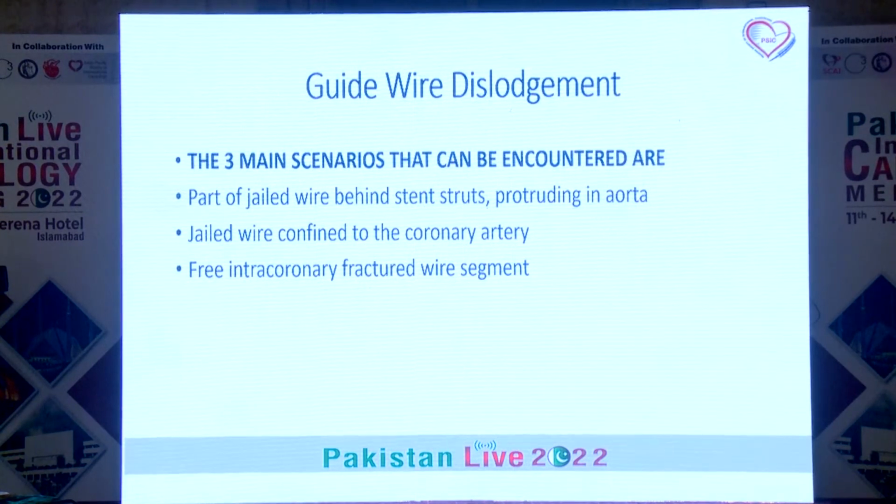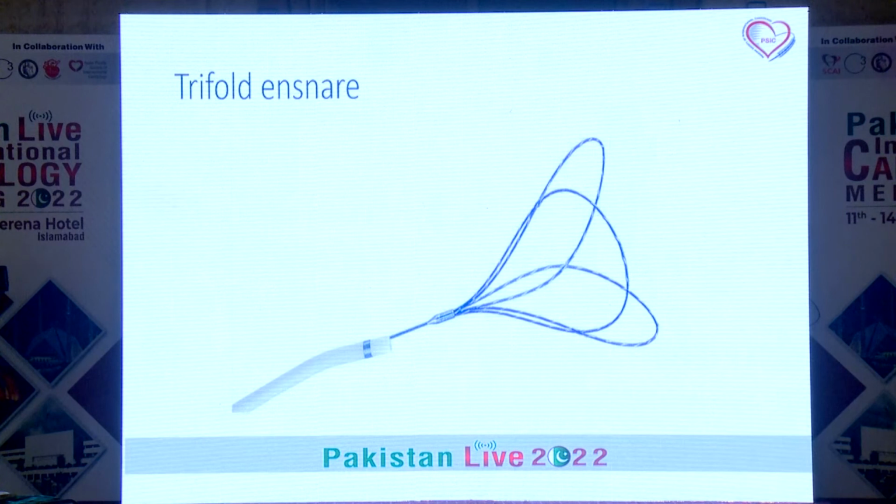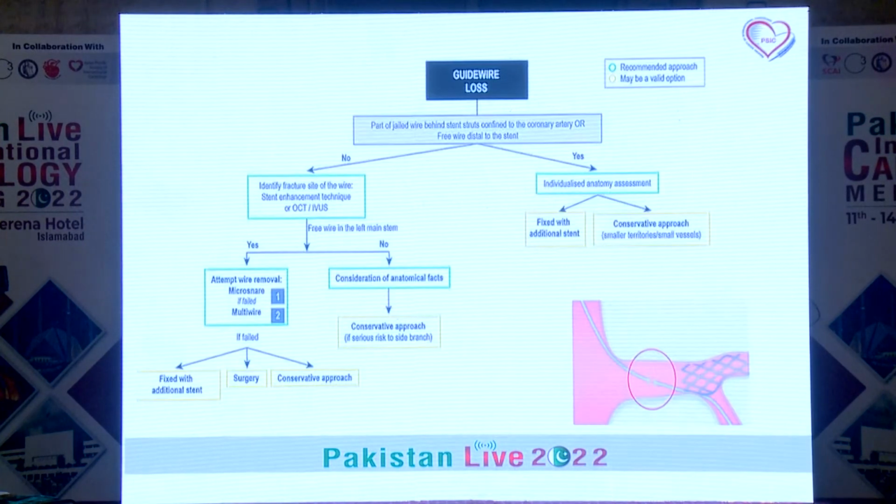In case of guide wire dislodgement, I have very little time available, so I'm just going to rush through it. There are three scenarios. One is if part of the jailed wire is behind the stent struts. The best is to use the snare, and in this case we're going to use the end snare to catch the wire, or a multi-wire technique may be applied as well. Obviously, if that fails, surgery is always going to be a backup option in all these complications. So this is the trifold end snare.